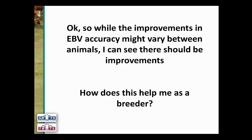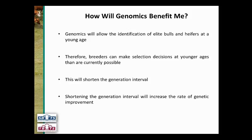So while the improvements in EBV accuracy might vary between animals, we can see that there should be improvements in EBV accuracy. So how does that help you as a breeder? When we're breeding, what we're doing is trying to improve each generation.